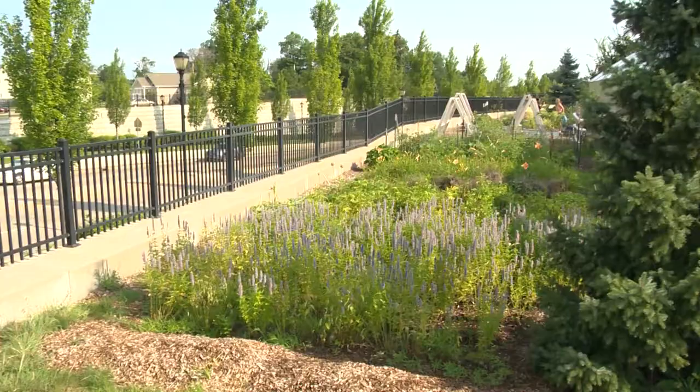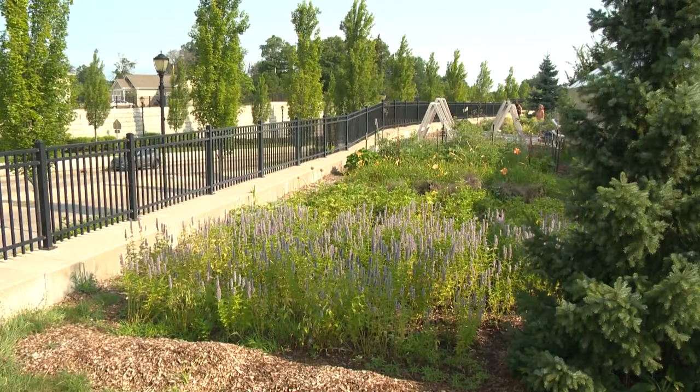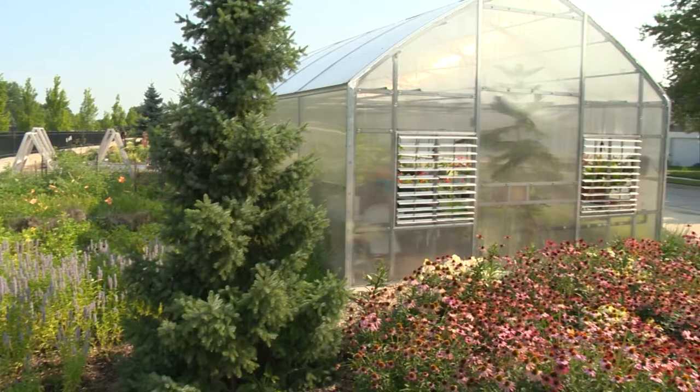Right, originally this was all just grass, this entire strip here with just a few trees, and so now it's a pretty rich, vibrant asset for the community to enjoy. Wow. And this was really started by the community.